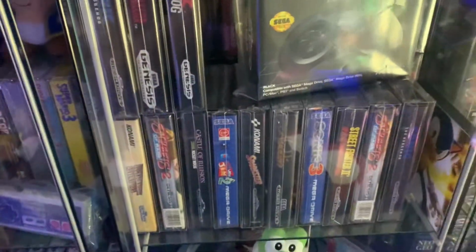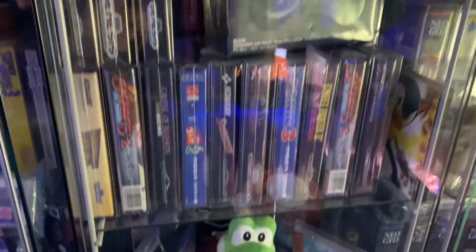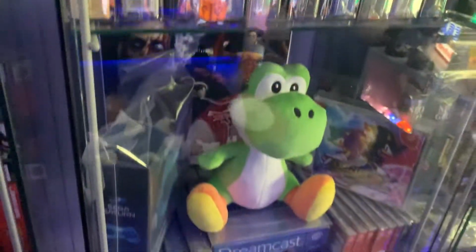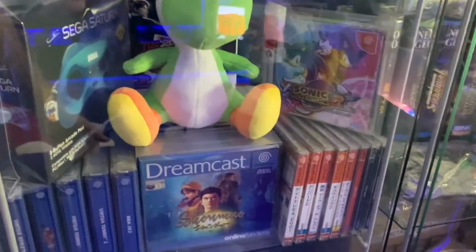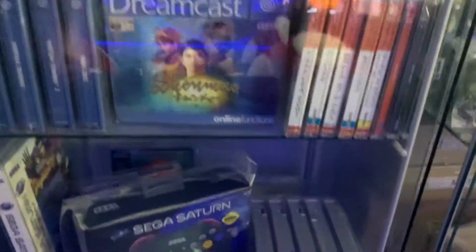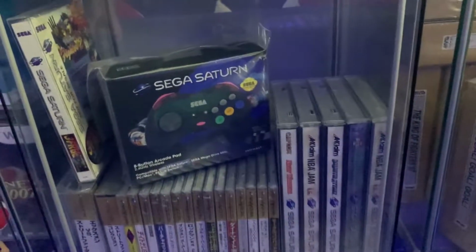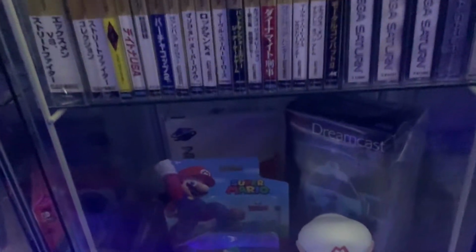A good mix of those in here, with some Retro-Bit controllers. Really nice, by the way. They released them. And then we've got some Dreamcast games, Japanese, American. That Sega Saturn Retro-Bit controller is really nice, and I would recommend getting it. They're as good as first party. Amazing quality, wireless. You can play them on the Saturn.